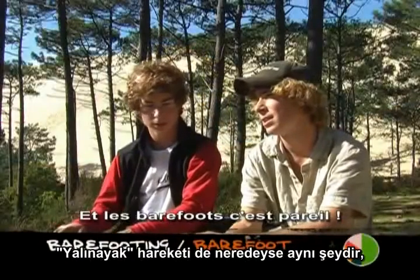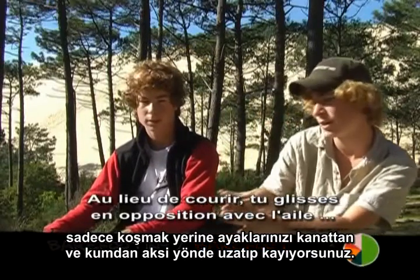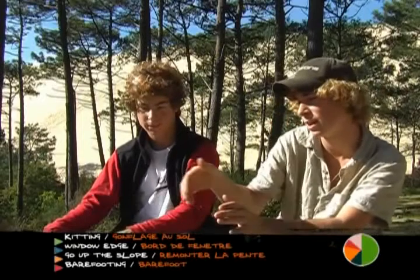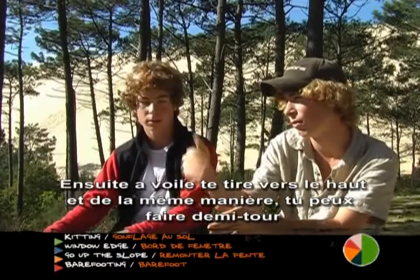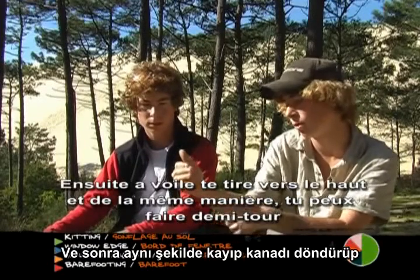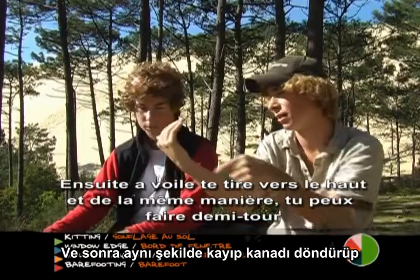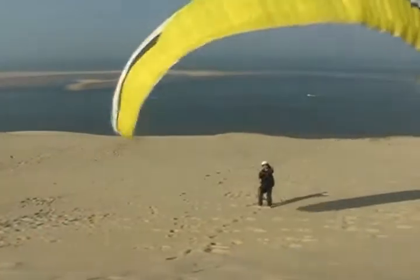Yeah, and as far as barefooting, it's the same thing. It's just instead of running, you're sliding your feet away from the sand and away from your wing. And the wing is basically controlled, dragging you up the hill. And in the same way, you slide up the hill and you twist the wing and change direction, just dragging your feet the whole time.